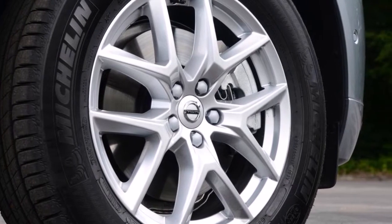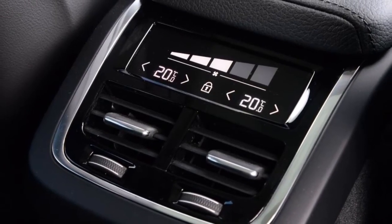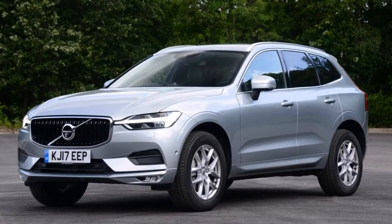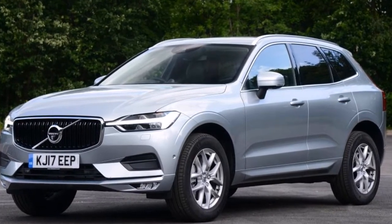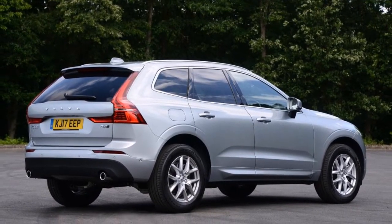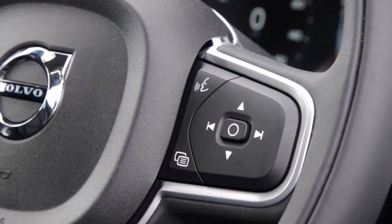The huge 21-inch wheels crash into potholes, and the ride is much busier than models running on smaller 19-inch wheels. On a bumpy B road it doesn't even feel as composed as an F-Pace, which deals with British roads better when driving quickly. The XC60 remains very refined and smooths out the road surface when cruising, although we found it hard to tell the difference between the comfort and dynamic modes you can choose from.